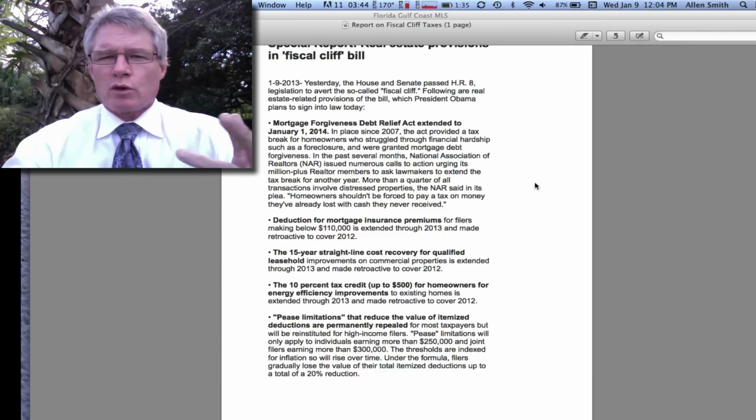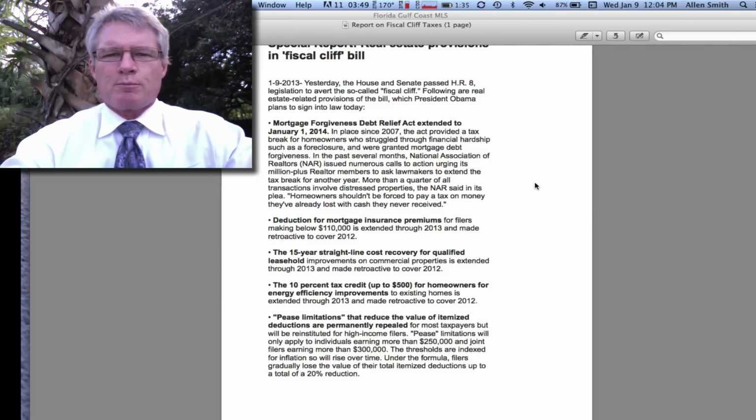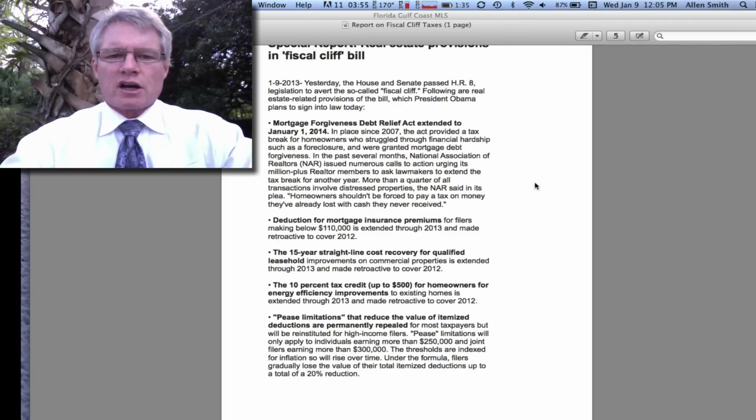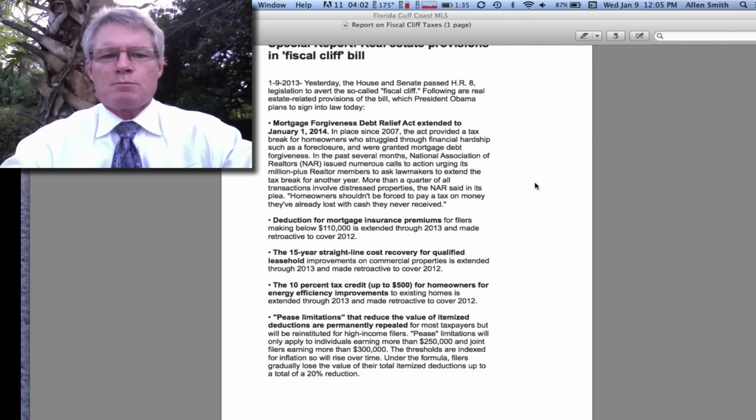Now it's only 15%. However, NAR, which is the National Association of Realtors, said in its plea homeowners shouldn't be forced to pay a tax on money they've already lost with cash they never received. I kind of feel that way with all losses, and unfortunately I've never understood that whole theory behind paying tax on money that you didn't make and that you didn't see or that you lost in the first place. But regardless, the deduction for the mortgage insurance premium for filers making below $110,000 is extended to 2013 and made retroactive to cover 2012.